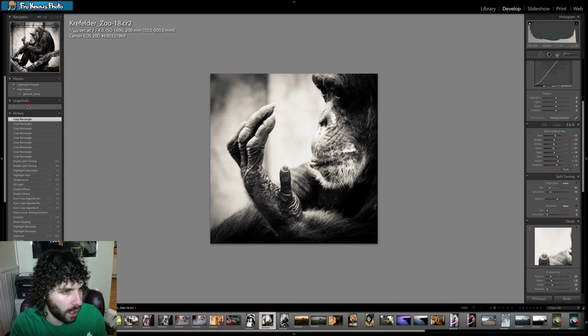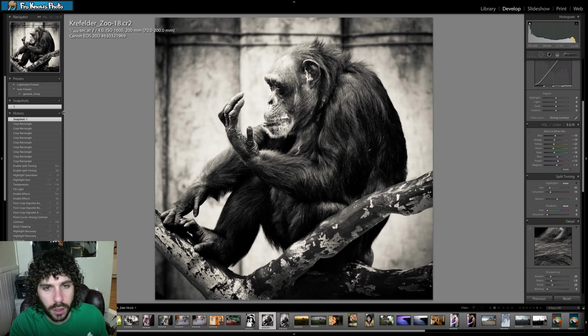So what we got here is snapshot number 1. This is what I'm going to go with. I like the feel of it. I like that it looks realistic to me. And I didn't let the background blow out too much by using the post-crop vignette to basically draw me back in to the chimp right here. So now, Adam, you are up.